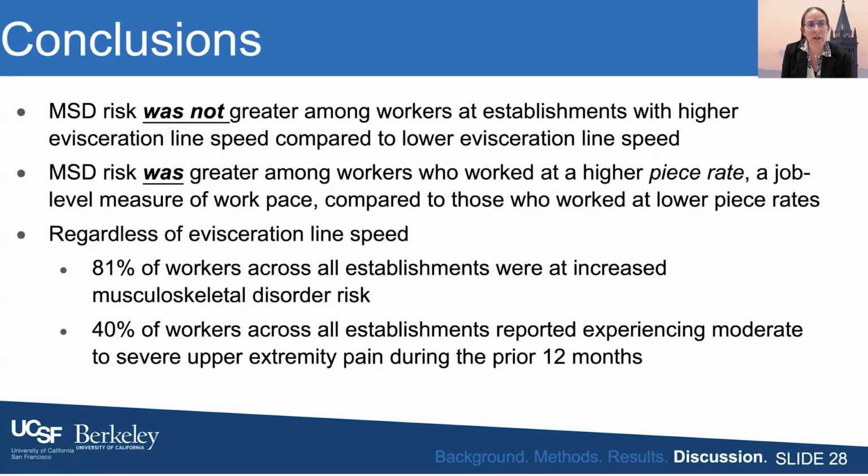So in conclusion, what we found was that musculoskeletal disorder risk was not greater among workers at establishments with higher evisceration line speed compared to lower evisceration line speed. The MSD risk was greater among workers who worked at a higher piece rate pace, meaning this was, again, a job level measure of work pace, compared to those who worked at lower piece rates.